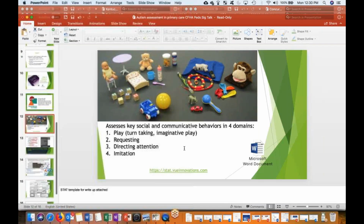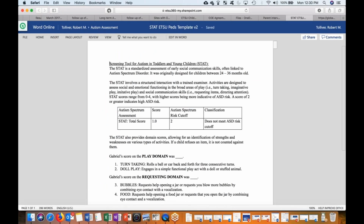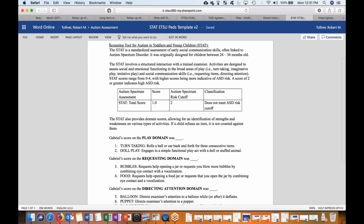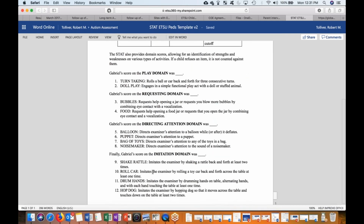So let me show you what we've done. We'll go in and do this assessment, which takes about 15 or 20 minutes. And then in our EHR, I just created like a little 1-page assessment write-up template where it's kind of like just plugging in what scores they got in each domain and just quickly typing a few notes to individualize it to that kid, but having a lot of this stuff already done for you. And so it kind of goes through each domain and each of the 12 items.